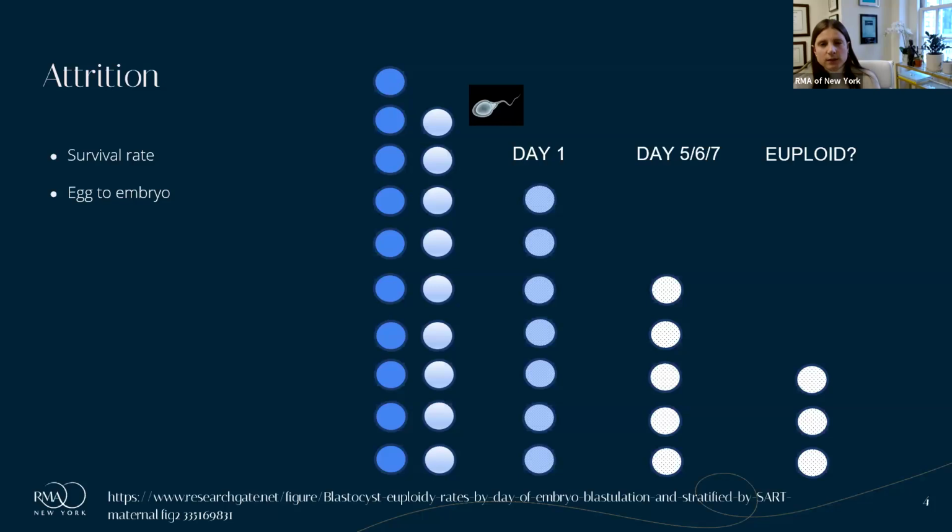And then we do something called PGT, or genetic testing, where we take a biopsy of the embryo, presumably, and we send that biopsy to a lab. The embryos then get frozen, and we get a result back of how many of those are euploid. Euploid meaning chromosomally normal. And so this is where the attrition happens from a certain number of eggs. Most will survive the thaw, most will fertilize normally, and then we see the drop off for how many will grow to embryos, and how many of those are euploid or genetically normal.